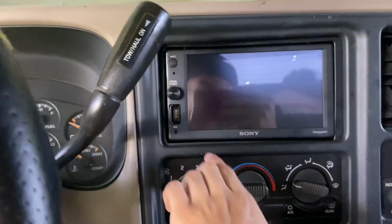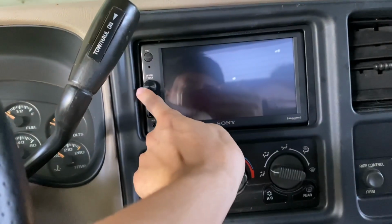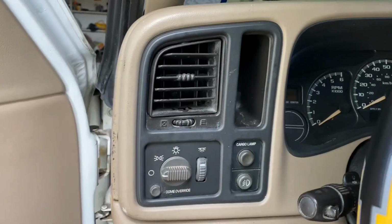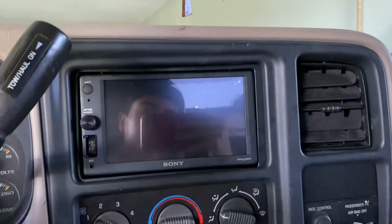And this is what I was talking about. This matte black finish matches with the matte black down here, and it has a volume knob too, which not a lot of aftermarket radios come with. But yes, this is the 03 to 06 bezel. The opening for the radio is way bigger.